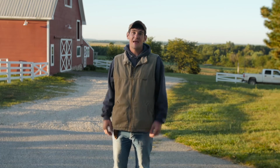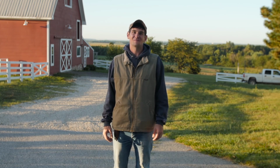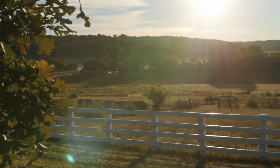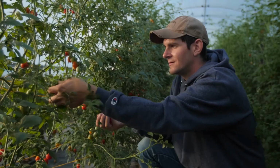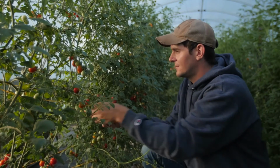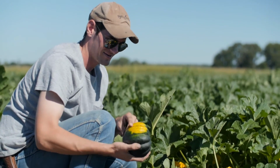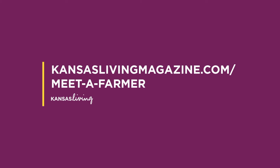I'm Scott Thellman, and this is Juniper Hill Farms. Even though my parents weren't farmers, they bought this beautiful farm north of Lawrence in 1999. In 2010, I started growing vegetables on this land. Today, Juniper Hill Farms sells produce to wholesalers, grocers, and restaurants, and is focused on growing high-quality food that everyone can afford. Watch my story and the stories of other young Kansas food producers at kansaslivingmagazine.com/meetafarmer.